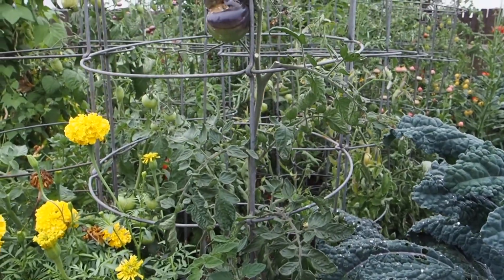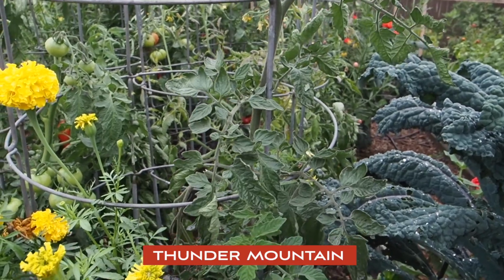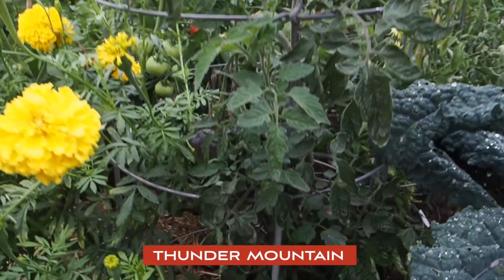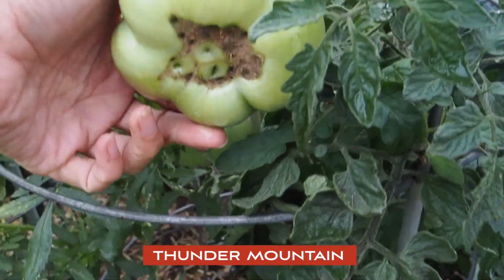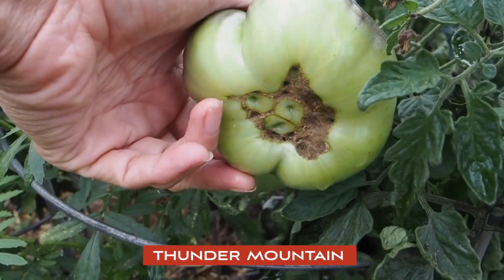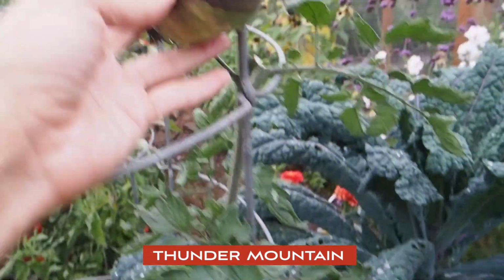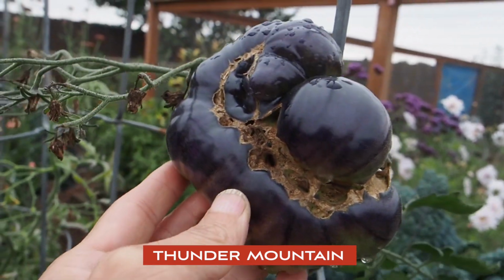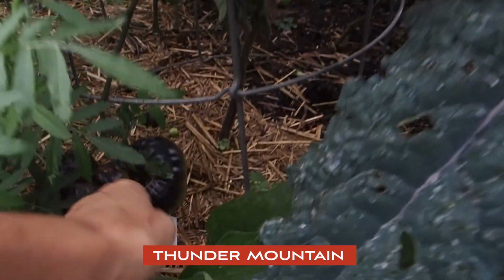And the last one out here is called Thunder Mountain. I had a lot of problems with this one, and it wasn't just me. I've talked to other people that have grown it, and they had similar issues. But if you look at the bottom of any of these tomatoes, this one actually isn't too bad, but there's a lot of, it's not really blossom end rot. I don't know what you would call it. But like this one here, there's just a lot of weird stuff going on at the bottom of the tomatoes, and it usually ends up just kind of rotting.